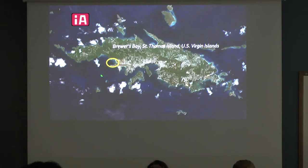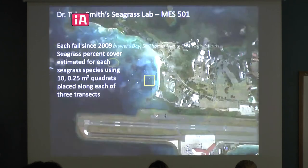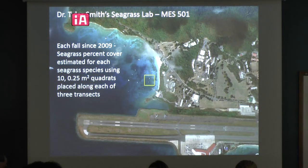For seagrass communities, mainly the data we have is a long-term project looking at seagrasses in Brewer's Bay. So this is St. Thomas again. The Marine Science Center is right on the coastline of Brewer's Bay. Every year, Dr. Tyler Smith, who's also my husband, his seagrass lab goes out with the grad students and estimates seagrass percent cover using several transects and quadrats within those transects. They estimate the percent cover of each type of seagrass.